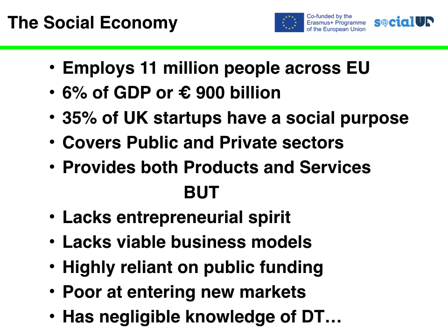We also discovered that organizations across the social economy have negligible knowledge of design thinking. Something like 95% of those that we spoke to had no prior knowledge of what design thinking is, what it is used for, how it might be used, and more importantly, what the benefits it might give them are.